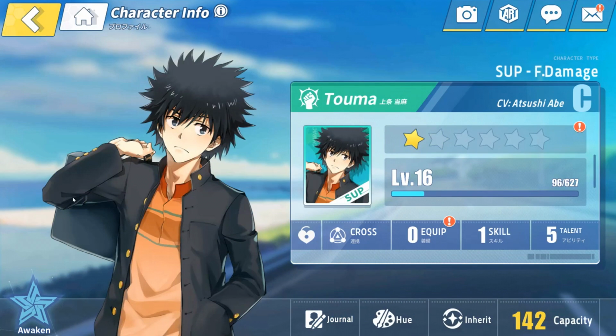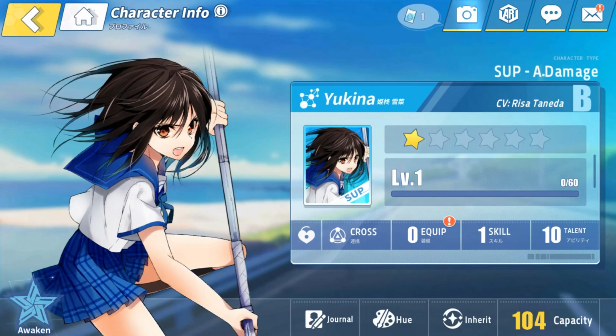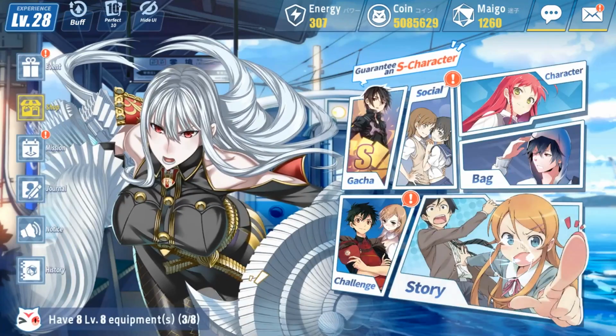If you've never seen any of the anime, just pretend it's an original IP. But on the plus side to that, if you play the game and you find some characters that you really do kind of connect with, now you have this huge back catalog of anime that you can go and enjoy. So that's a good way of looking at it.